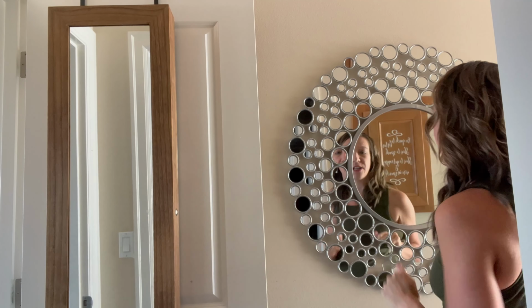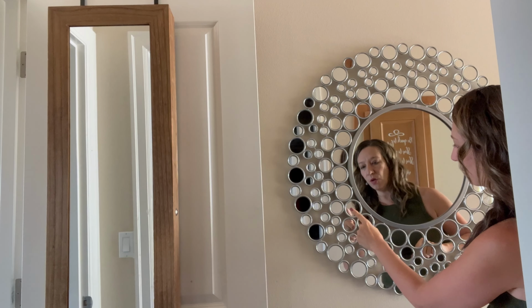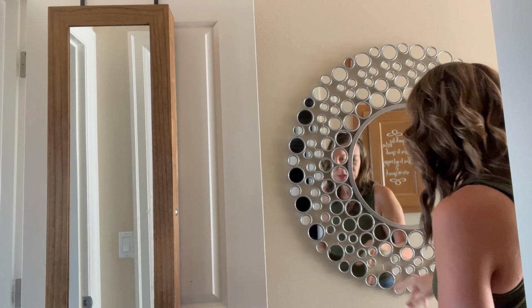You just simply hang it on the wall. It is a lightweight mirror. It has silver accent, and each little mirror is a clear view, so it's not obstructed, you know, blurry or skewed. This next mirror I absolutely love.